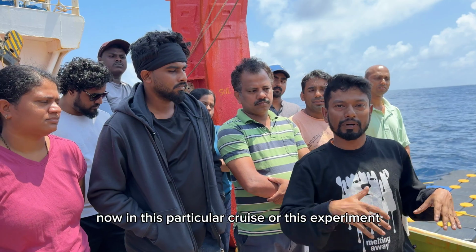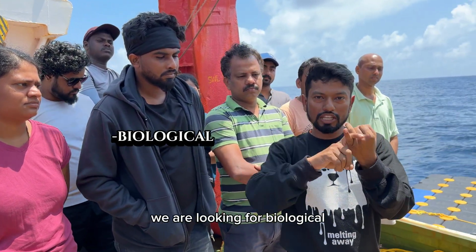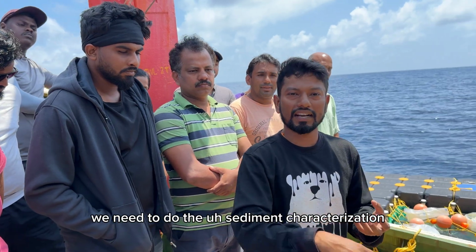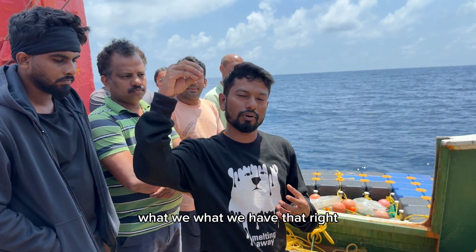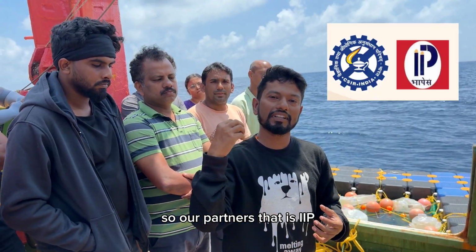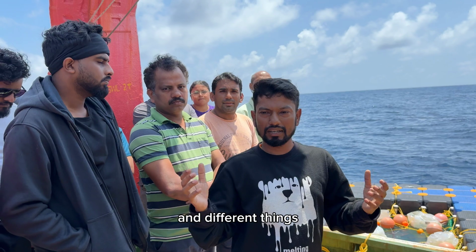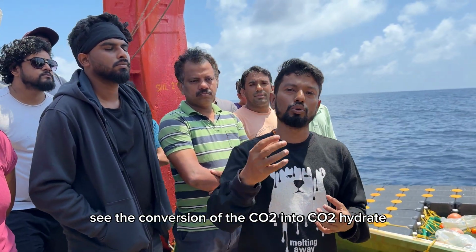Now in this particular cruise or experiment, what we are doing is we are trying all these ways. We are looking at biological, chemical, as well as geological. As I said, for geological we need to do the sediment characterization. We need to look at the hydrate stability, and for that, from our inner shelf to the outer shelf, we have collected surface sediment. Our partners, IIP, Dehradun, Indian Institute of Petroleum, are going to convert that CO2 into CO2 hydrate and look for its stability. Hydrate promoters will be used, and we will see the conversion of the CO2 into CO2 hydrate.